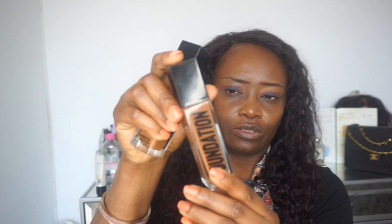So we're going to go ahead now and use it. This foundation is, let's see how many mils it is. Can't remember. It's 30 mils. So this foundation is 30 mils in this sleek glass bottle that you can see, with foundation written on the side and Anastasia on the other side, which I think is quite cool. Very nice. I like this sleek bottle. It's really quite attractive, apart from the pump. So let's go ahead and use it.